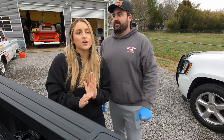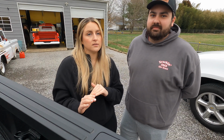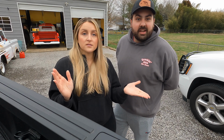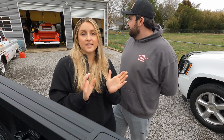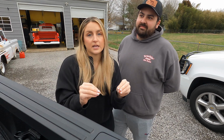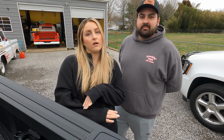Final assembly. So I told the boys that they are not allowed to say that my truck is almost done. I've been hearing that for 4 months. It's not almost done. They keep saying that, but I don't believe it. I will not believe that this thing is almost done until it is literally done. Anyway, so I can give you a little tour of the things that we've done.